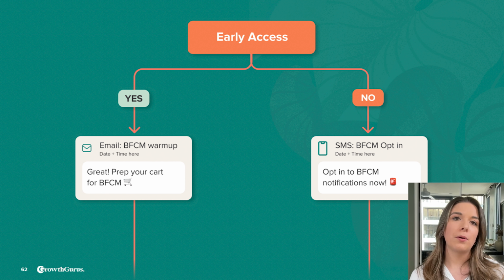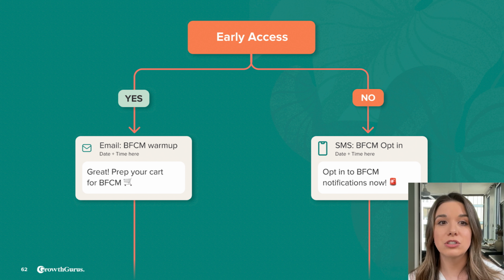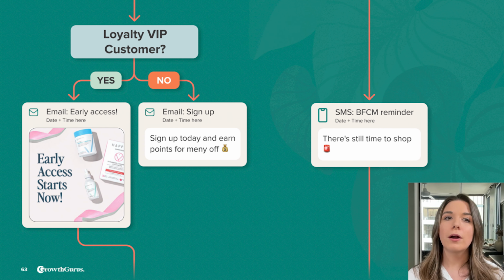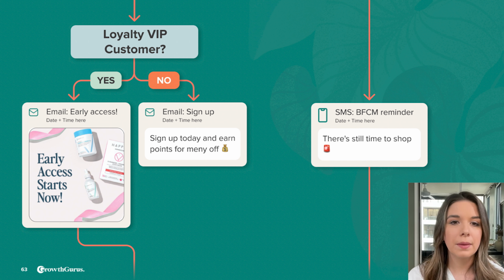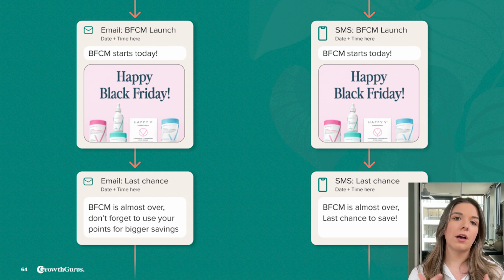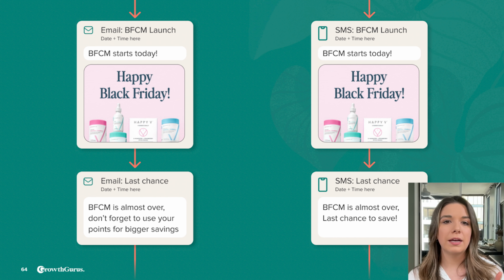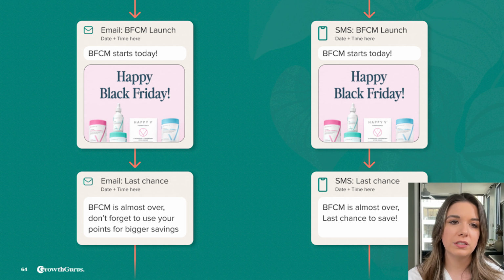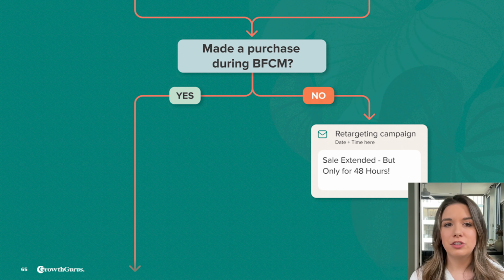Walking you through a couple different components, we have a couple slides of what this journey could potentially look like and some things for you to consider. So starting with early access and different timings: what does that look like for someone who does have early access versus doesn't? If they're part of the loyalty program, we're sending them early access. If they're not, we're encouraging them to sign up. And then also utilizing different channels based off of their preference. So you can see here the timeline of an email versus SMS, depending on what they engage with the most, and sending messages accordingly.